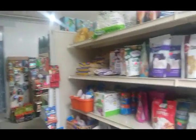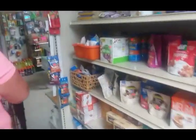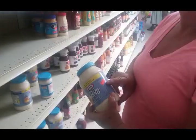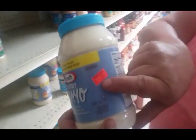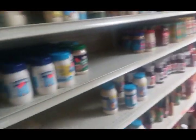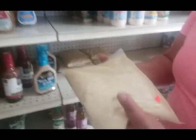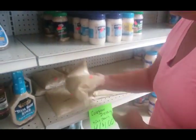I use my air popper. Yeah. Look at all these crackers. Look at the prices. See that? For Kraft light mayo. That's something. Coleslaw dressing. Four of these big things of dressing for a dollar. Isn't that something? I don't know how much these are.